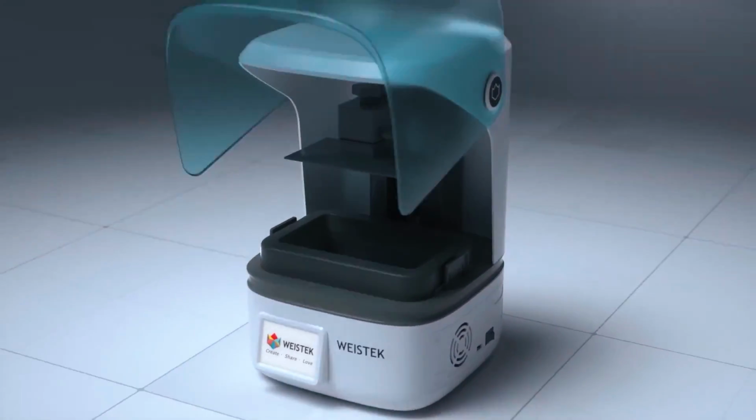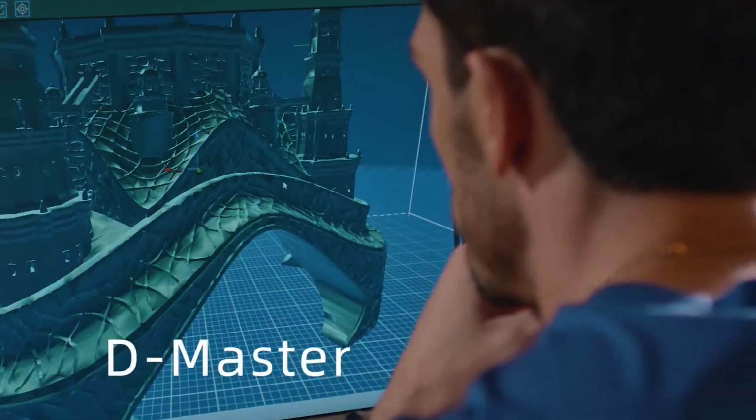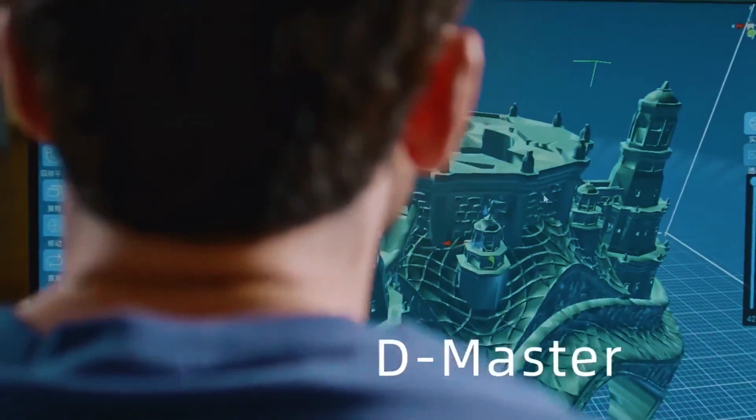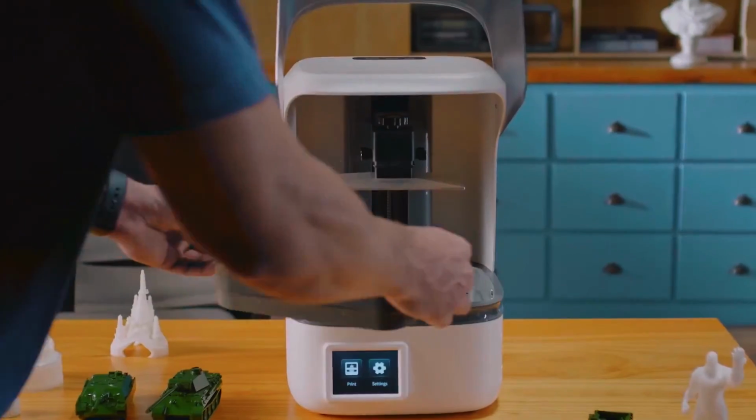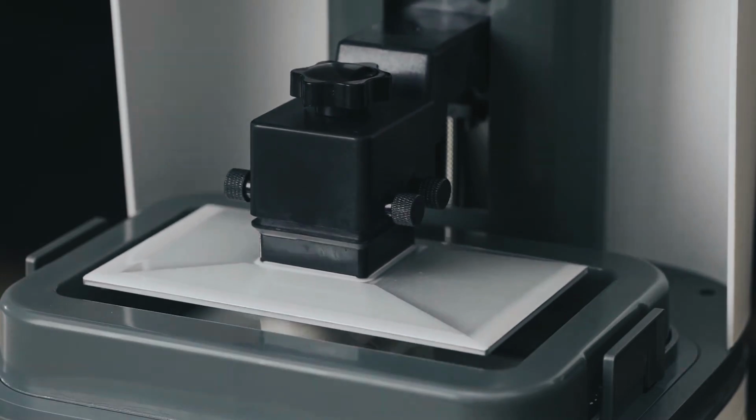The innovative design allows for easy resin replacement and supports Wi-Fi and USB connections for seamless printing. The self-developed Slicer software makes the printing workflow simple and intuitive for users of all levels. With its impressive features and lower pricing compared to other 3D printers, the WEISTEK L6 is a best choice for home 3D printing projects.